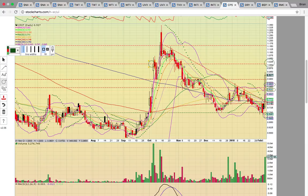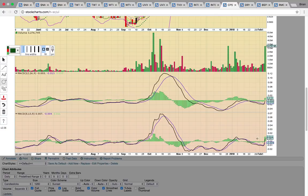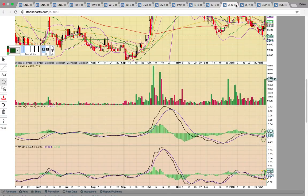Okay, so that's this resistance here. And if it gets above $1, then you have the high close in October up here around 116. Notice there was a big volume spike today, and there were MACD bull crosses on both time frames. So that chart's really heating up.